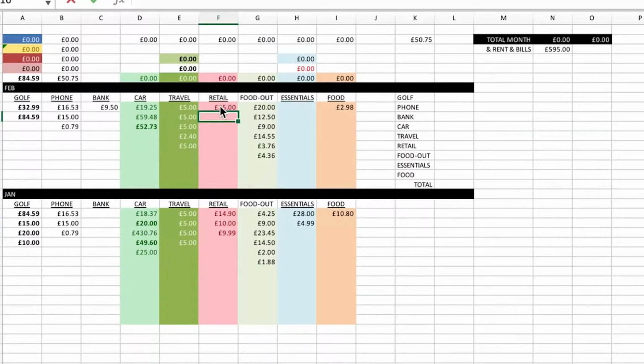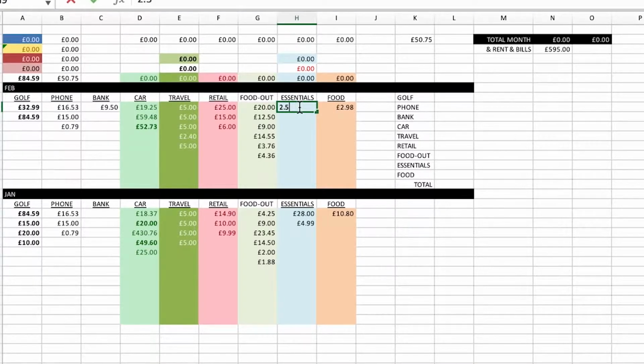I've left a couple of these blank, but let's say for retail, I spend £25 on a shirt, I spend £15 on a round of drinks while I'm out, and I spend £6 on a couple of pairs of socks. In essentials, say that I need to buy some toiletries every month, and that's £2.50. After you've put in all of your spending over last week or last month, you then want to summarize your spending. So let's just do it for golf, for instance.